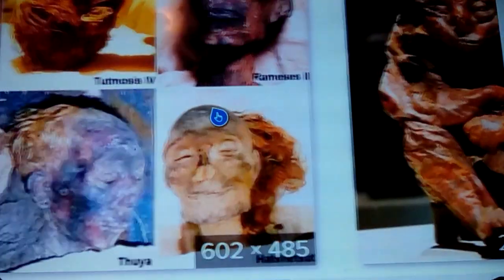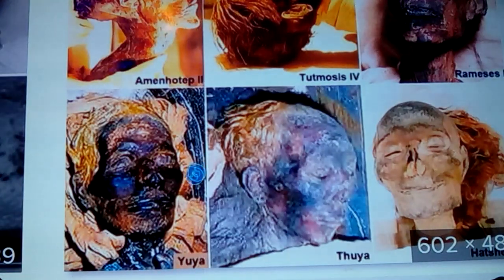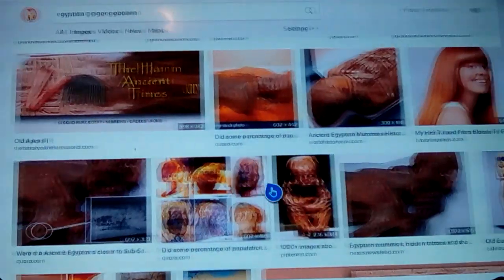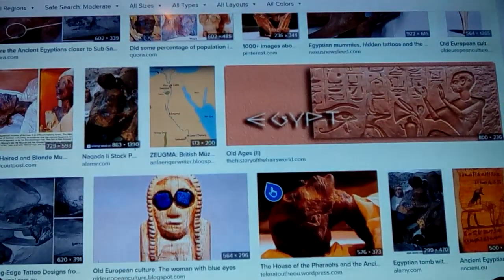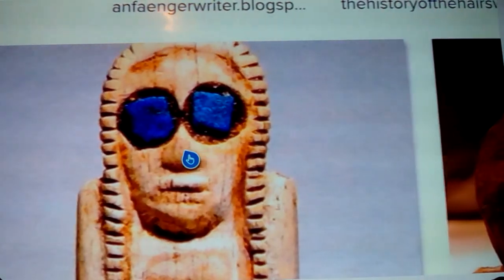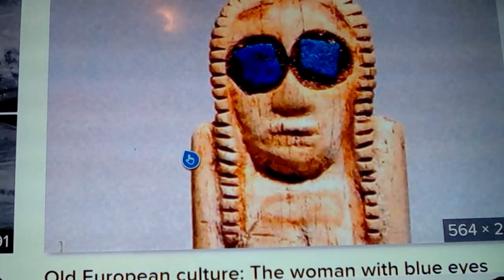And there's not just a few of them, for we have Thuya and Yuya, like I talked about before, that are the great-grandparents and old grandparents to Akhenaten. But Hatshepsut, Happy Mummy, blonde auburn hair, Ramses with red, Thutmose the Fourth, Amenhotep, yeah, all shown to have that blue-eyed effect.